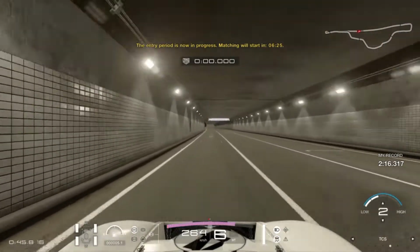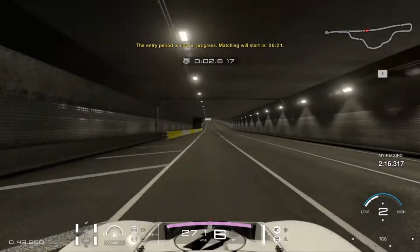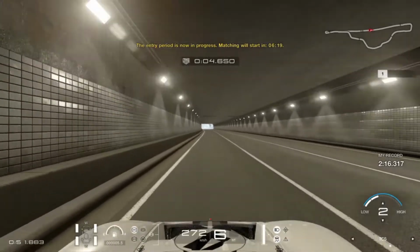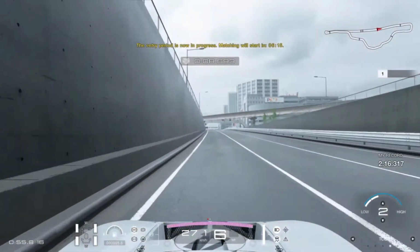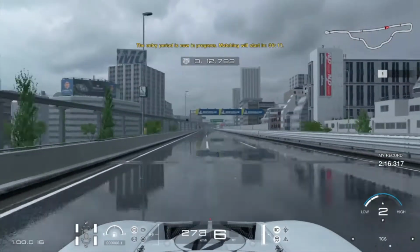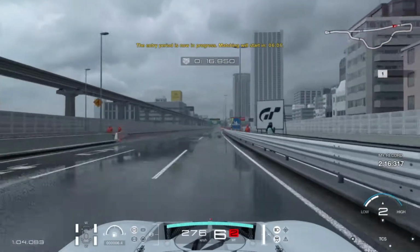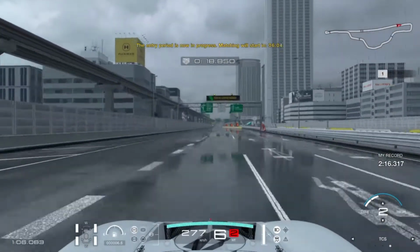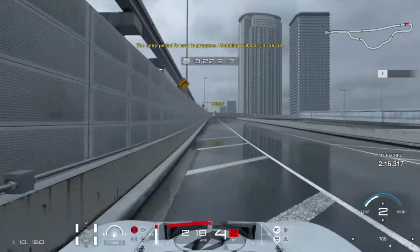Now, the first thing I noticed is the top end of the Ford GT. I was actually taking note of the speed in the Subaru going up this hill, and it was about 10 kilometers an hour slower than this car going up the hill, about 261 the Subaru was doing, if I recall correctly. And already the Ford GT maxing out at 6th gear, nearly 280 kilometers an hour on its own, so in slipstream it would be quite a beast. Braking just after the 150 board here.